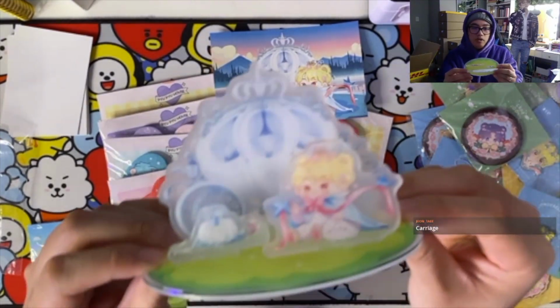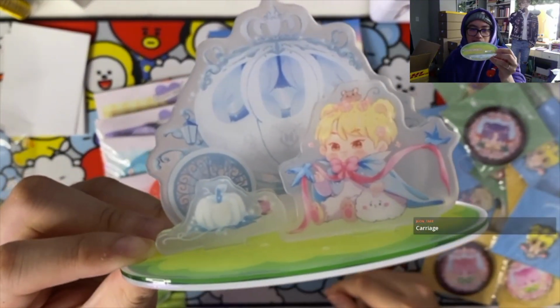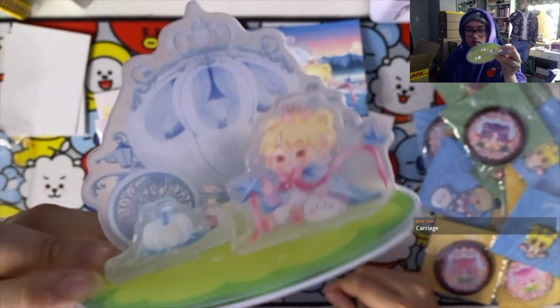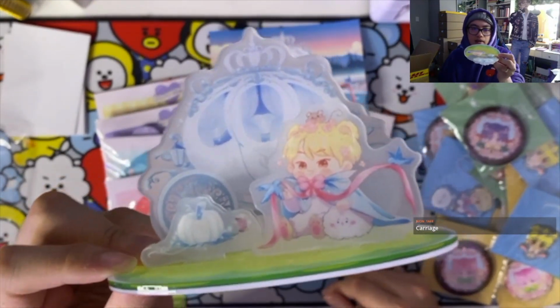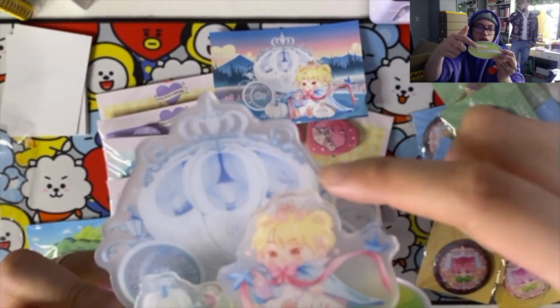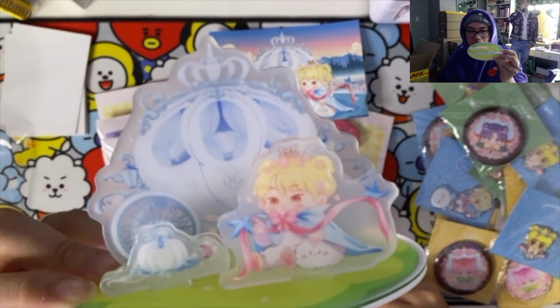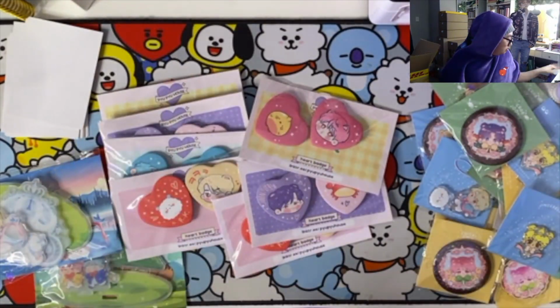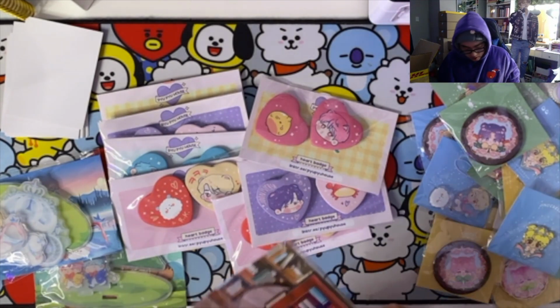Check it out. So we got an acrylic stand. Again, it looks a little waxy because I haven't actually taken off the cover. I'll let the rightful owner do that. We got three layers. We got Jin in front. We got the pumpkin in the middle. And the carriage in the back. That is so cute. Last item in this bag.